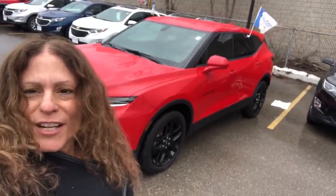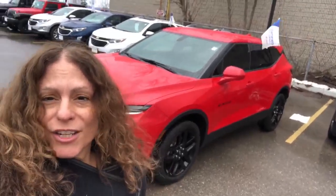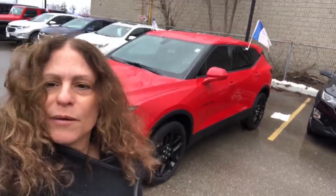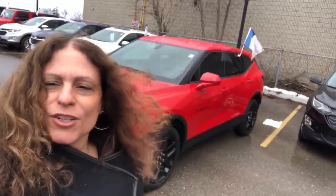Hi everyone, it's Tanya from Georgetown Chev, and here is a 2019 Chevy Blazer, one owner, clean Carfax. Actually, the owner is an employee here at Georgetown Chev. I'm just going to turn the camera around and I'll do a walk around for you.